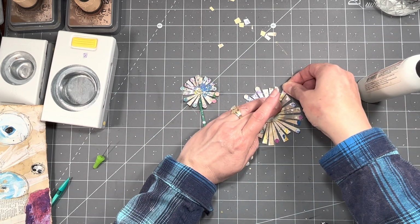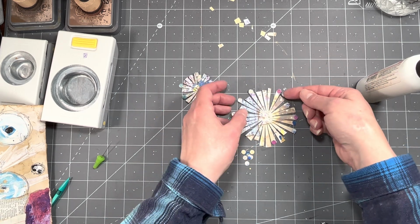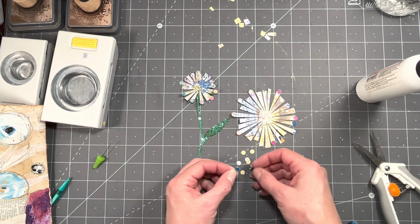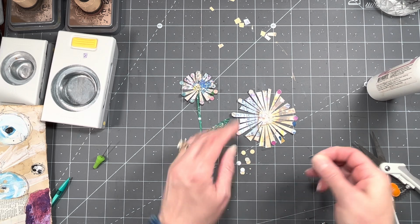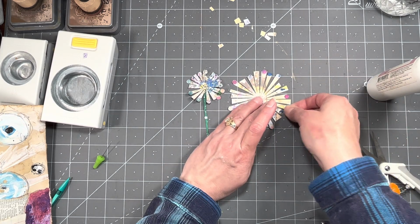Sorry, I'll probably get quiet because I'm concentrating. It's really hard for me to glue these little dots down on the ends. Pretty bad, right? Sad days, as my daughter would say.